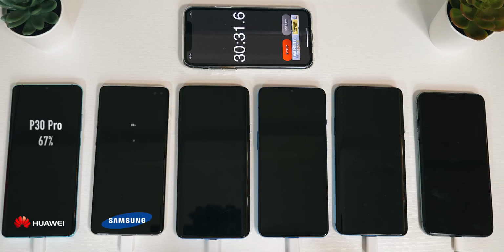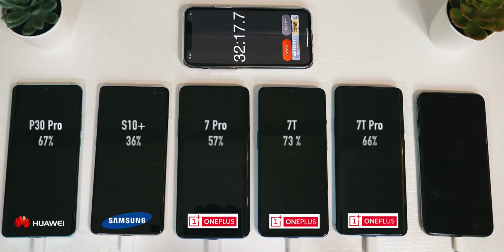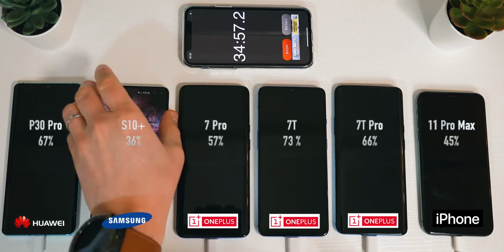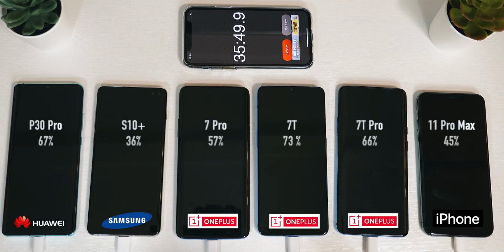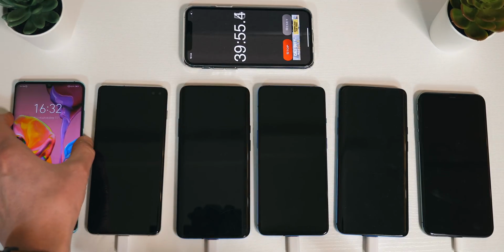So not only do we have a front runner in the 7T, we also have a really good day's battery life in the P30 Pro and the OnePlus 7T Pro, which, a little bit surprisingly for me, has jumped to 9% higher than the standard OnePlus 7. OnePlus do mention how their battery systems do actually offer up less resistance when charging to allow for a quicker charge, and it seems to be working pretty well here. And also the iPhone 11 Pro Max is jumping a fair way now ahead of the S10 Plus out of the bottom 2. So now we're on to 40 minutes and the P30 Pro is heading in on 100%.